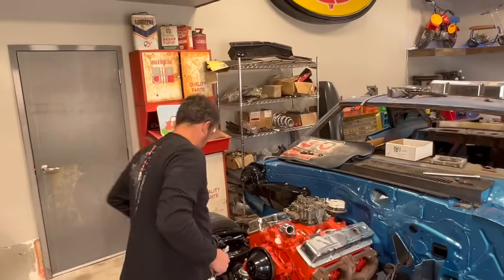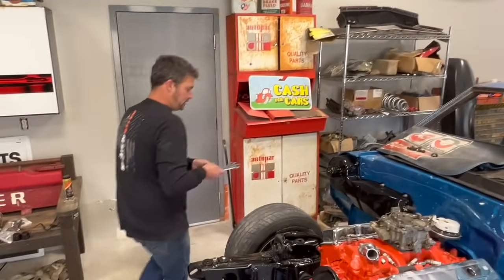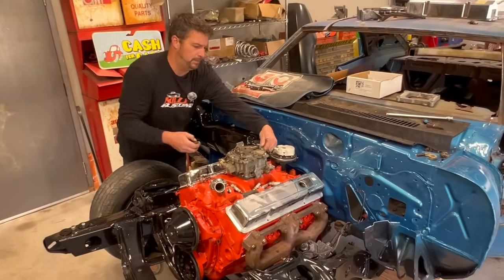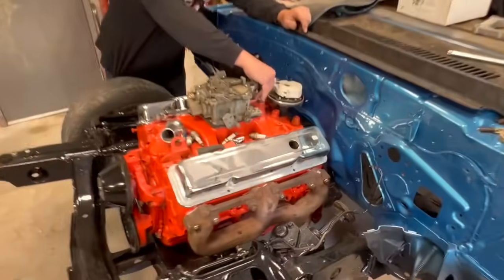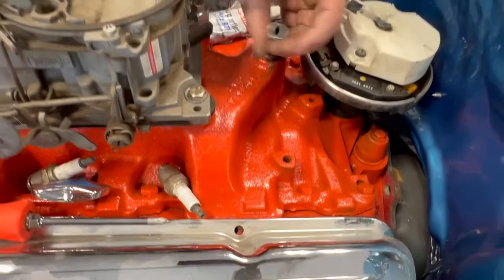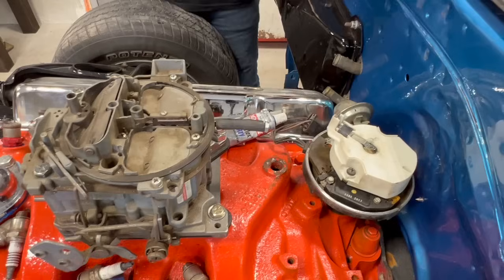Oh, what else can we do here? Let's have a look. We got this strange little, super cool pipe thread union here that I think I can put at the back of the manifold. That'll give us great vacuum for the vacuum brake canister we're putting in.